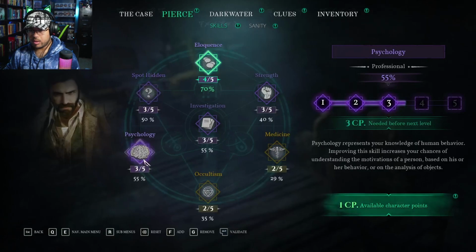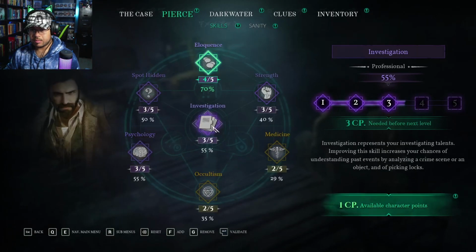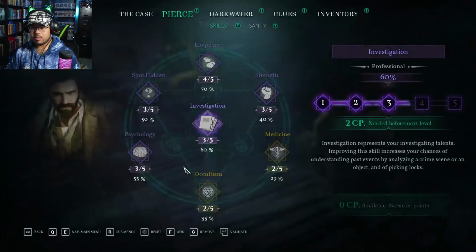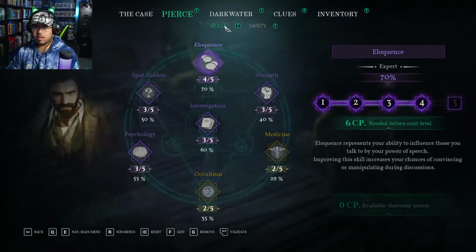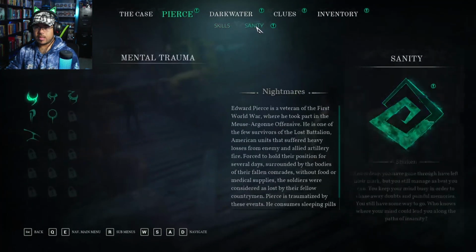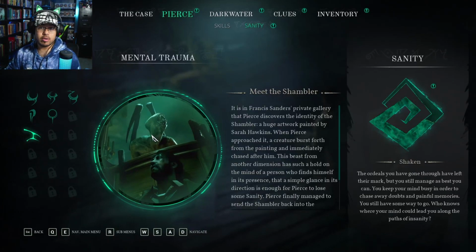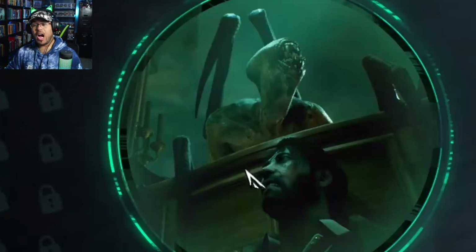Anyway, let's go over here. Psychology, investigation. That's all right. Okay, and validate. Yes. Skills. Sanity. Alright, yes. Meet the Shambler. The Shambler! Or, in layman's terms, this is Lanky. Hi, Lincoln!